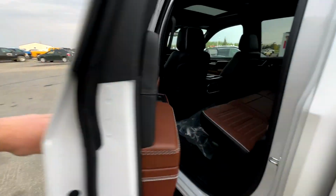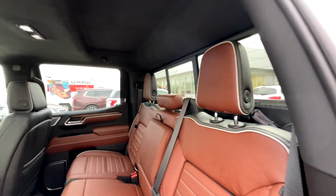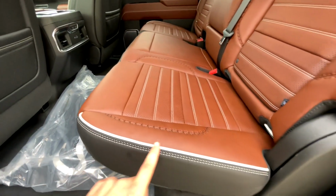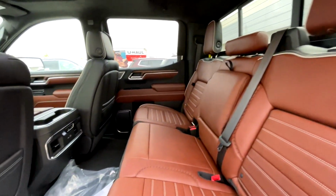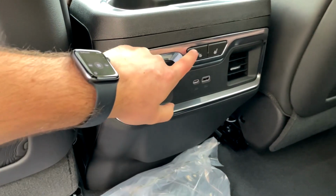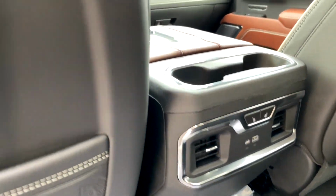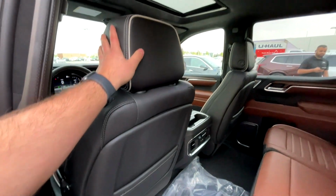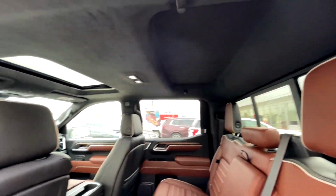Okay, so the back here of the Denali, this is where the magic has happened. So you've got this beautiful brown interior and it looks amazing. The piping looks amazing. The stitching looks awesome and it feels really good. The quality has been improved. Now in the center here, we've got heated rear seats, USB-C and USB as well with rear vents. And then you've got the cup holders at the top, but even the back of the seat, the leather has been improved a lot. Now at the top too, you've got the beautiful Alcantara they have added at the ceiling.